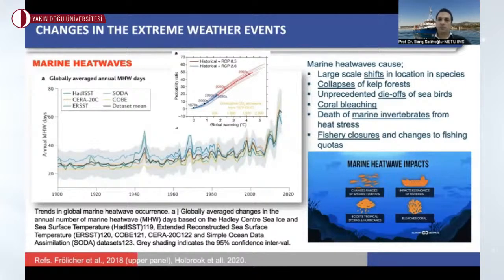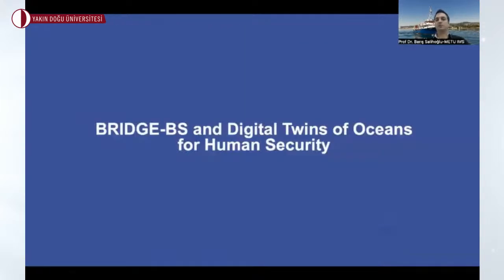And with global warming, the probability ratio of how these events will occur is anticipated to increase both under the best scenario and under the worst case scenario. The probability ratio under the best case scenario is around a 20% increase, and under the worst case scenario, this goes up to a 60-70% increase, which is a very high increase, which will have considerable effects in our seas and the oceans, and this has many consequences both for the ecosystem and the economies.